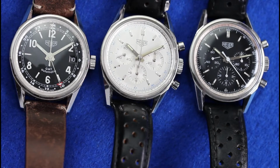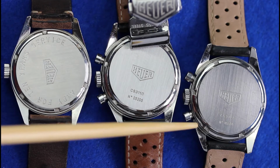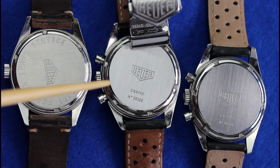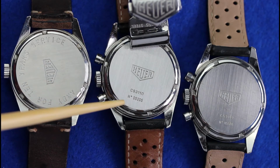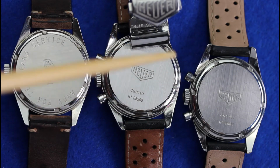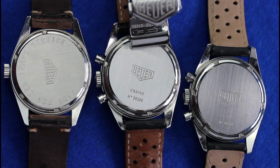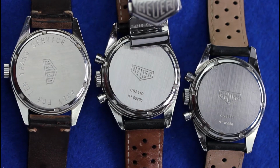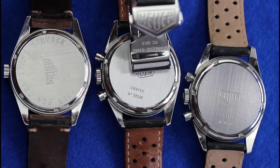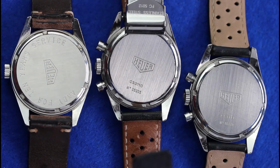Now let's take a look at the back of the watches. So yeah, the two chronographs have basically the same back, just a Heuer shield and the serial number and the model number on them. Some of the versions which came out had engraved around the outside something along the lines of re-edition Carrera 1964, but these two don't. I think these are both from the late 90s or possibly very early 2000s, and I fitted both of them with a Heuer deployant buckle and the strap that goes with it, just because I think it suits the watch really well.